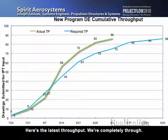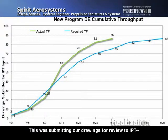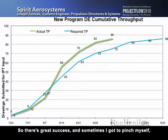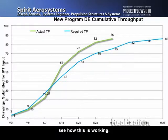Here's the latest throughput. We're completely through, and this was submitting our drawings for review to the IPT, the Integrated Product Team, to review it. So we've met our throughput 3 weeks early. So there's great success, and like I say, sometimes I have to pinch myself to see how this is working.